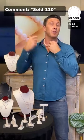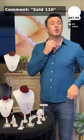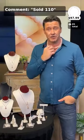The magnetic clasp, which, oh, by the way, is silver. This is nearly 700 carats, 696 carats. How many do we have? There's 6 of them. These more than likely will fly out of here. Now, 696 carats and 50 cents, Chris.